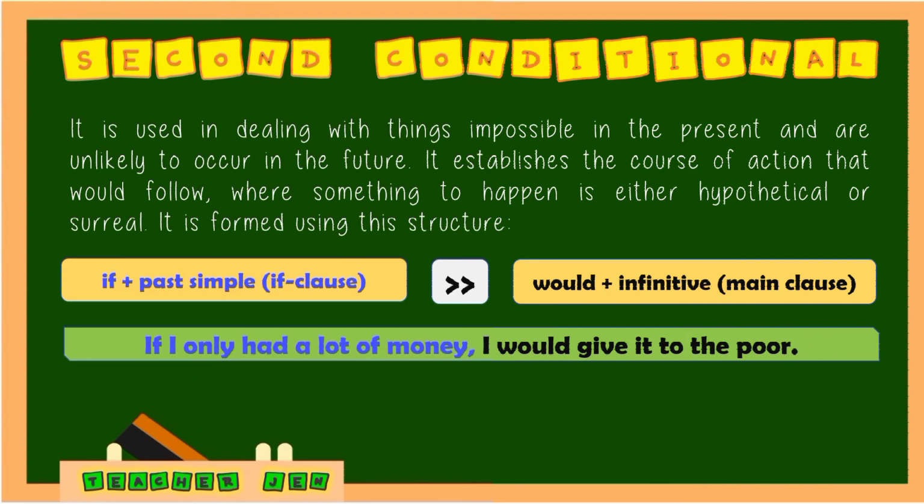If I only had a lot of money, I would give it to the poor. In the if clause, we use the past tense had, and in the main clause, we use would plus base form give.